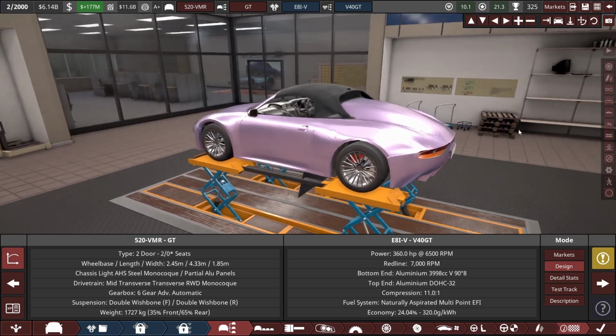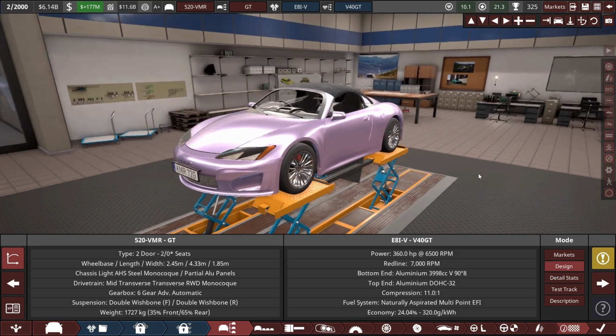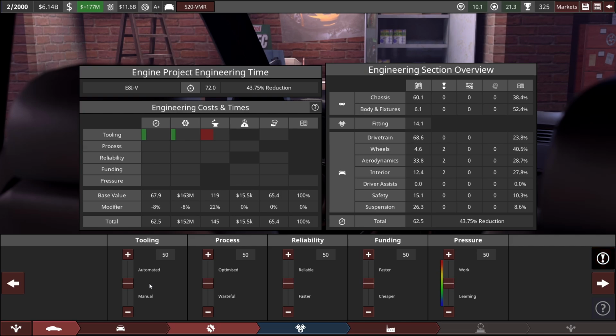Well, I think it doesn't look too bad. It makes the car look a little different from the time, and I do quite like it. It's something different, so yeah. Let's put these cars up for sale and see what they can do. So let's have a look.